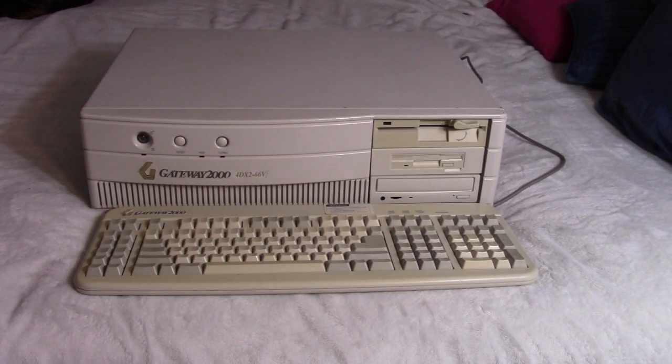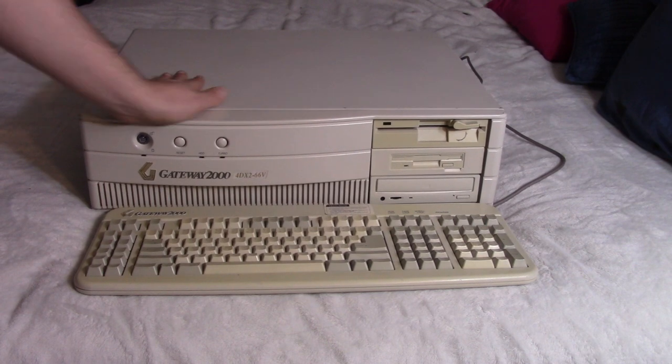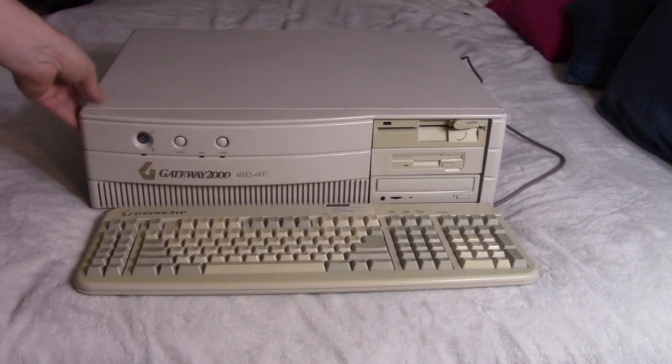Over the years, I've accumulated a couple high-end VLB cards, so I'm thinking about doing a benchmark face-off in a future video, just between a couple of these higher end cards. So we'll see how that turns out. But yeah, this is an awesome machine. I'm glad I found it. I'm glad I've been able to put it together at least as much as I can.